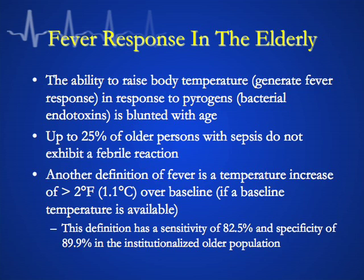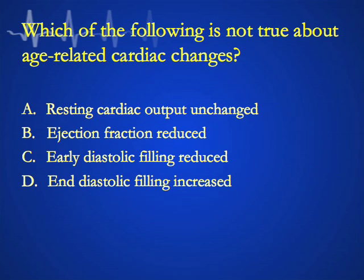Some people have looked at the definition of fever. They think that change from baseline may be the way to go, rather than looking at actually the temperature. So another definition of fever is a temperature increase of greater than 2 degrees Fahrenheit over baseline if the baseline temperature is available. And that has been used in patients who are institutionalized, where they know what their baseline temperature is.